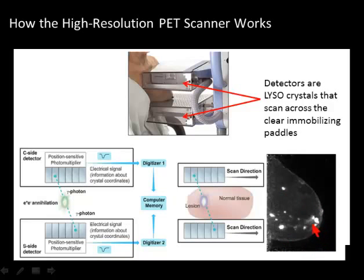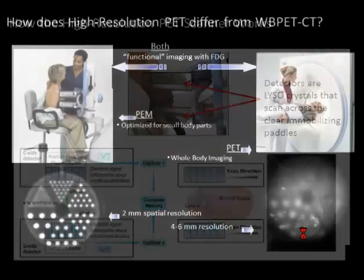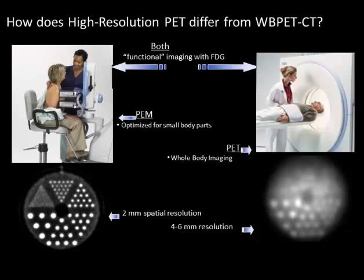You can see the invasive ductal carcinoma as areas of FDG uptake, and the DCIS along the various ductal regions. The size of the crystals is closer to the size of the crystals that's used in micro-PET for imaging mice and rats. So that's how we're getting that detail.